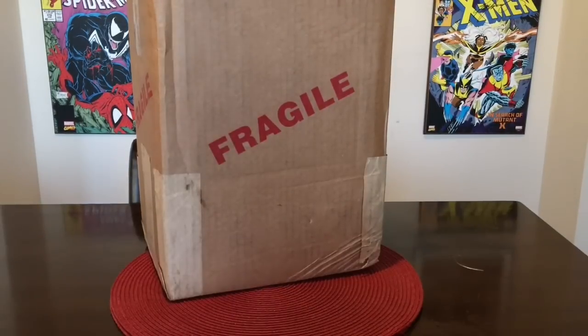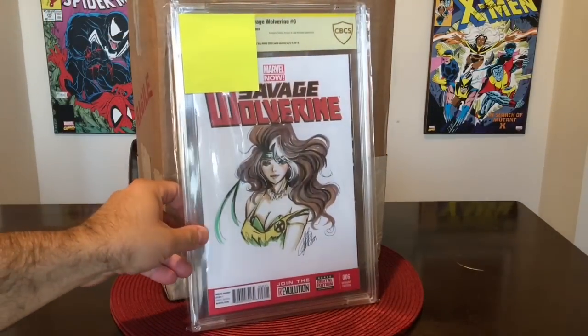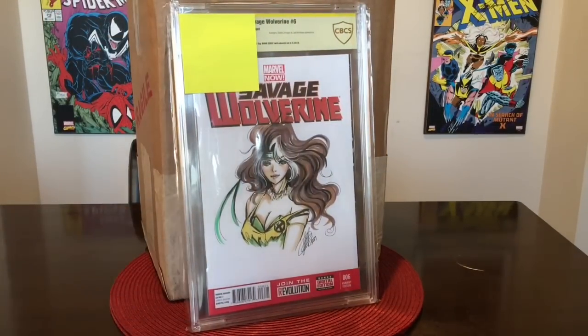This is the last book, you guys. This is Savage Wolverine #6. It's a blank variant with a sketch, a beautiful sketch with color by Anna Zua, if I'm saying her name correctly. A beautiful, beautiful Rogue cover. It kind of has that anime feel to it, and the artist signed it underneath Rogue's arm there.